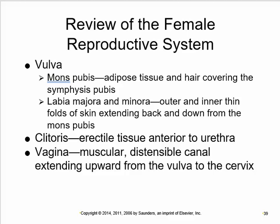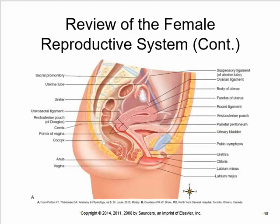It goes to the cervix. Picture we've all seen many times. I think the things to note are that the uterus is flexed forward over the top of the bladder here. The urethra is attached to the anterior part of the vagina, and the rectum is basically the posterior part here. Pubic symphysis is just down in front. The ovaries are just ever so slightly higher.